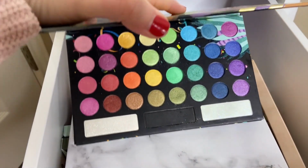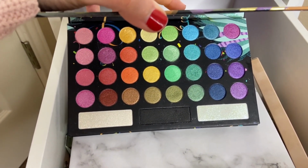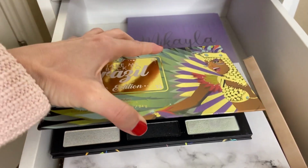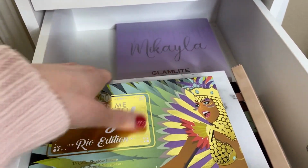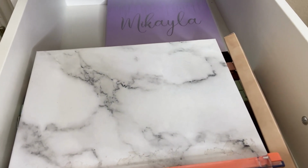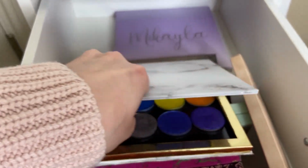The Take Me to Brazil palette, this is the non-matte version, and it's absolutely incredible. Any kind of tone you need for a bright, it's got a row and it's got individual shades, it goes light, a little bit deeper, a little bit deeper. So if you need that one particular colorful shade, it's likely in there. This palette I'm definitely keeping.